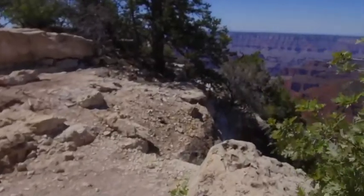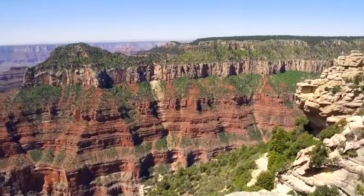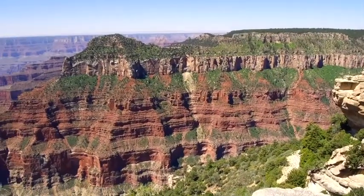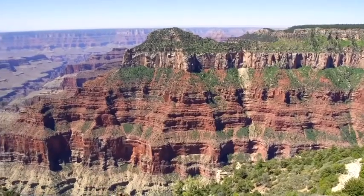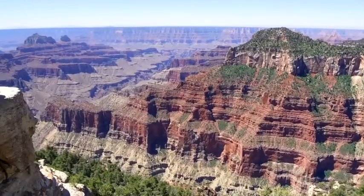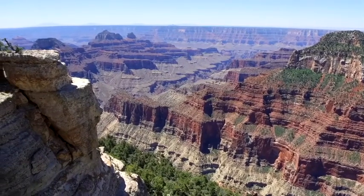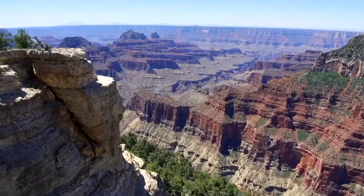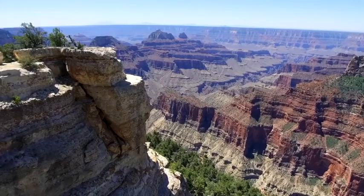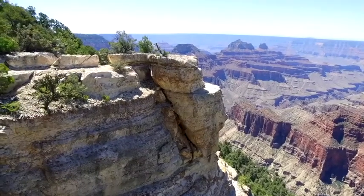Here it comes. Prepare to drop your jaw. Again. Welcome to the North Rim. What a view of the South Rim, where we started. Is that steep or what? No wonder the trail began with all those switchbacks.